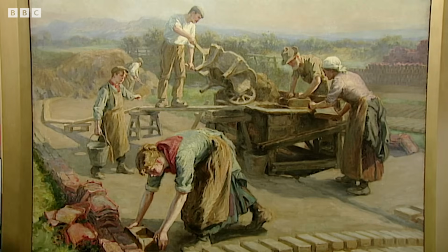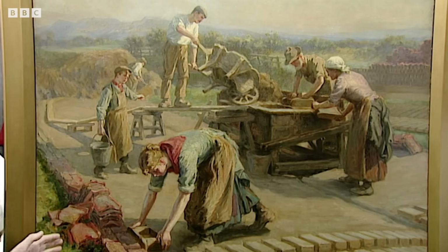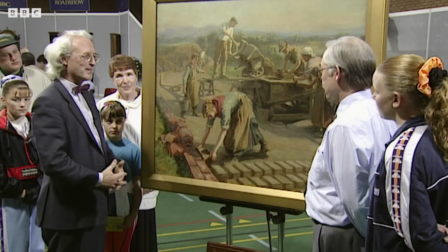No, no, no. Ralph Headley is a local artist of quite some repute, and I'm not surprised to see it here, but I am delighted to see such a magnificent work. Tell me about your connection with this picture. Well, I'm Ralph Headley's great-grandson. I didn't inherit it, I bought it for about £50 in 1971.